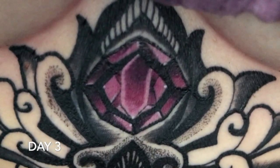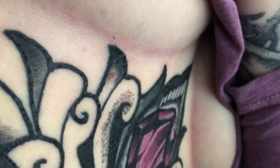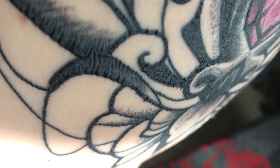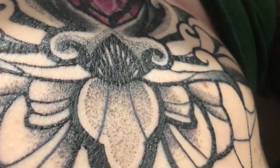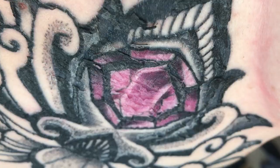So we are at the day 3. The soreness is still present, and the tattoo starts getting a little weird on the surface. It's getting ready to scab, and it started itching a little bit, like stinging, itching, something along those lines. I'm not quite sure.